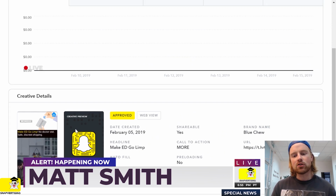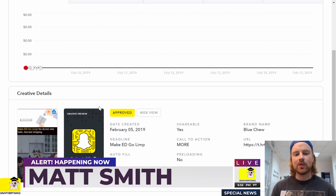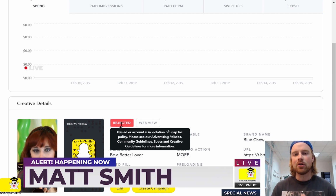This is a great offer that I really recommend running. This Blue Chew offer is currently offered by Crack Revenue, so I have friends that are crushing this right now. We just started testing this out, and this is a good indication, though, if you are getting this message, that your account is likely banned.